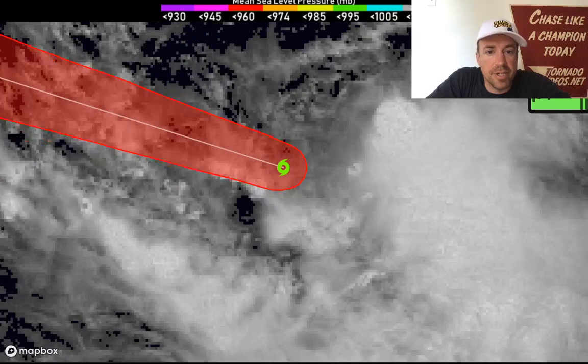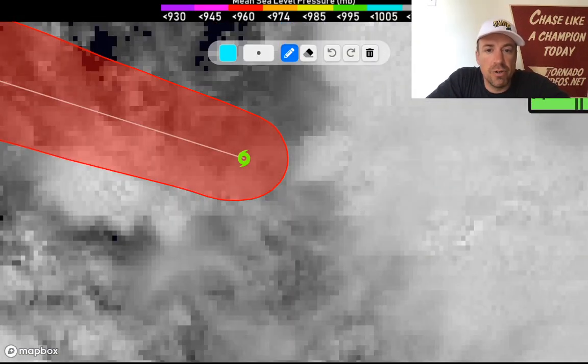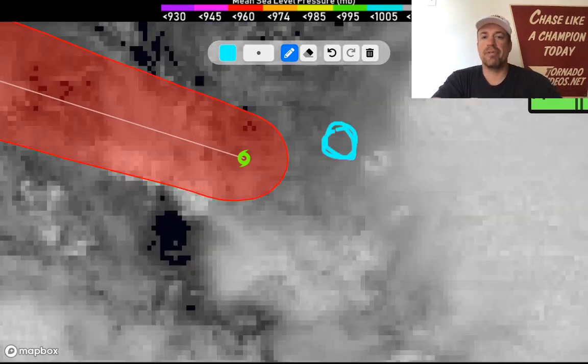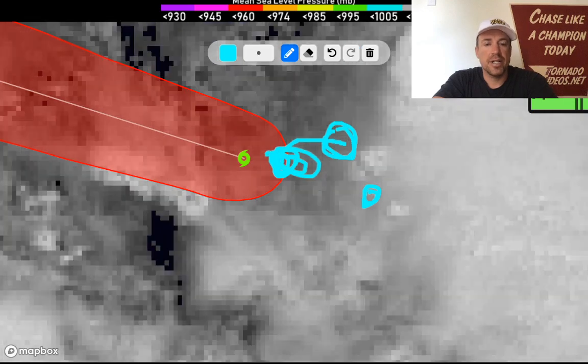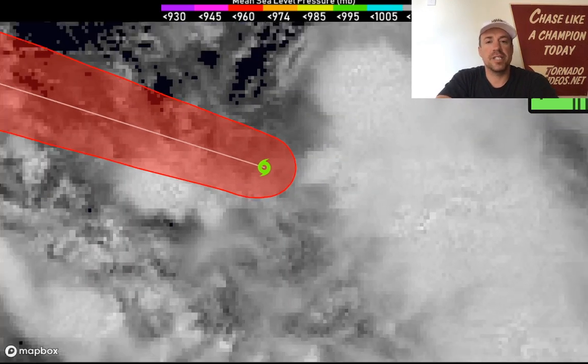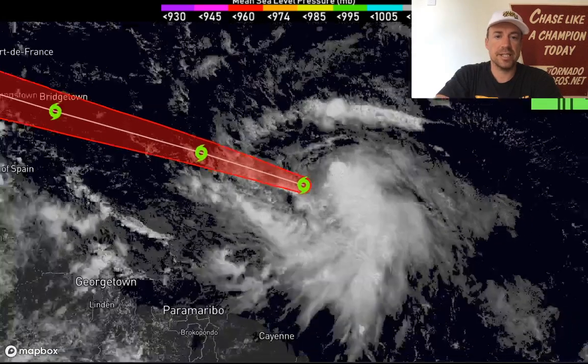And that convective burst right there, it's probably a little supercell storm. Look at that little overshooting top that happened as well. That's likely a supercell storm. Maybe even has a water spout or two. Looks like another supercell storm there. And if that supercell storm can propagate a little closer to the center and get anchored in there, that would allow for a further intensification of this system as it heads a little bit closer to the central Lesser Antilles.